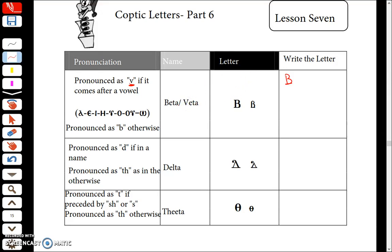Whenever you see a vowel that comes afterwards, it just becomes a V. So in most cases, you just look after it: is there a vowel after it? Yes, it's a vowel, so it becomes a V. Otherwise, it's just a B. So if it's at the end of a sentence, not followed by a vowel, such as when I have a T afterwards, it's a B.